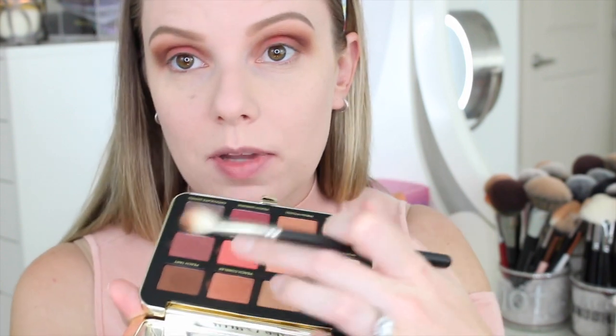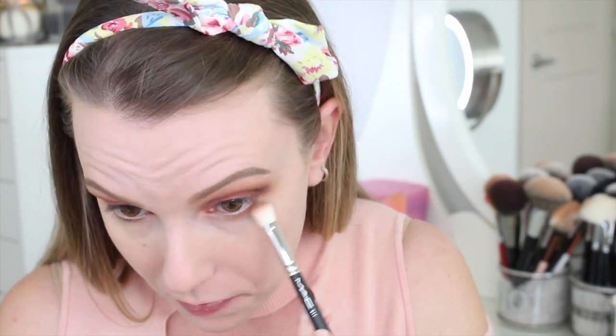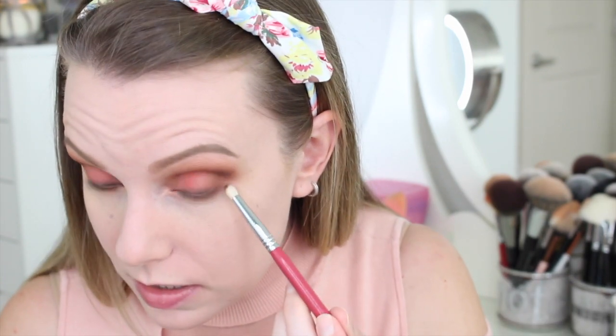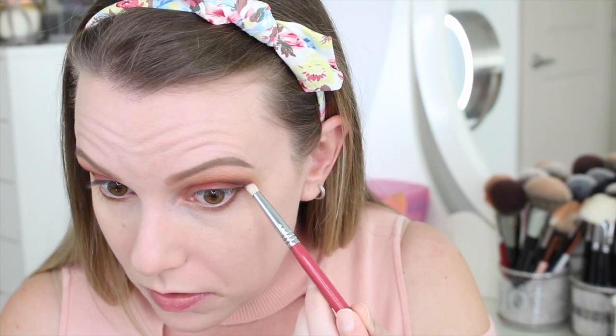Okay, now moving on to my lower lash line, I'm gonna use Peach Cobbler again and buff this onto my lower lash line, like so. And then using a pencil brush, I'm gonna go back to Peach Tart and connect the bottom lash line to the top.